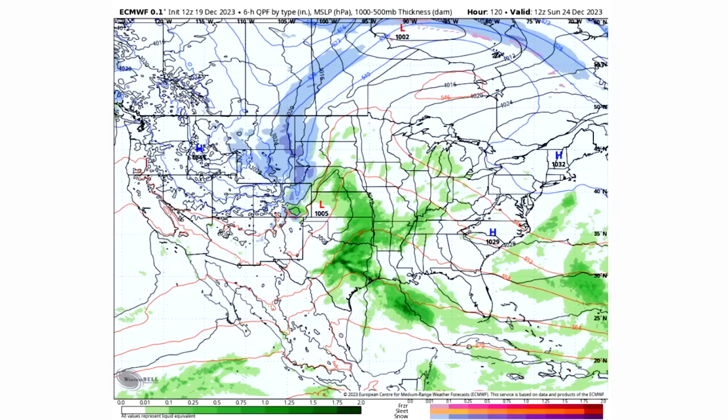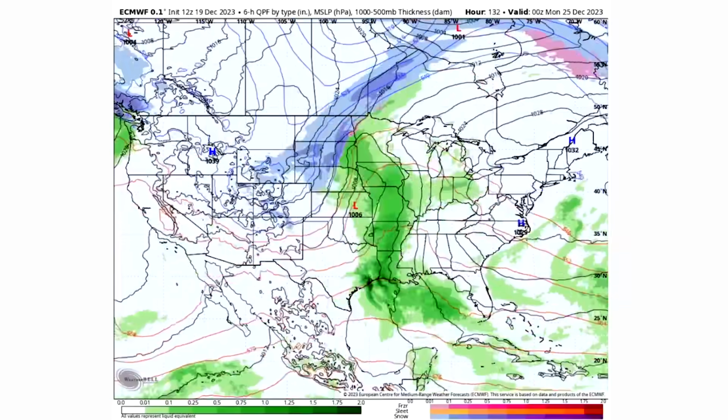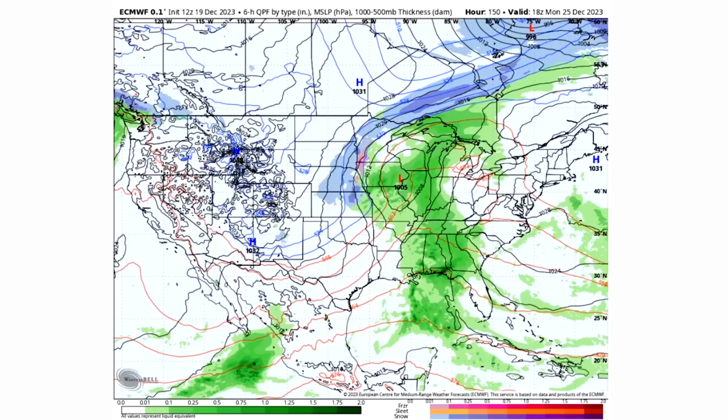We do see a couple of lows develop from this moisture coming in from the south, including Kansas here, where we start to see some snowfall throughout Montana, Wyoming, Colorado, Nebraska, the Dakotas as well, and then maybe even some thunderstorm activity underneath here for Texas and Oklahoma. As we move forward towards Monday afternoon here on the 25th, we can see that there is plenty of thunderstorm activity happening in here, showers as well, and then even some snowfall here across the upper Midwest and the plains.